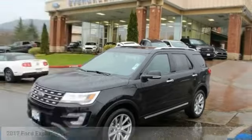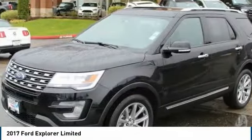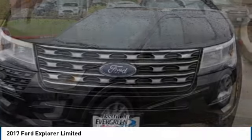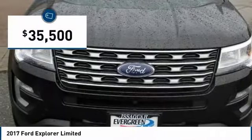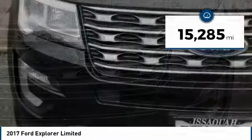With the 2017 Explorer, you've got a lot of capabilities to call on in a Ford Explorer. Don't underestimate your choices, and it is priced below $40,000. This vehicle has less than 20,000 miles.